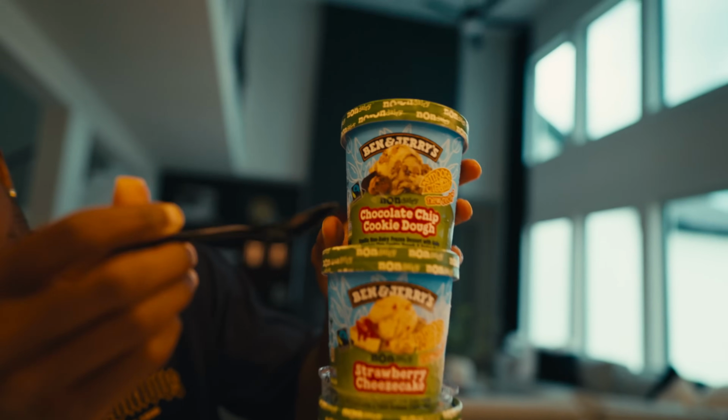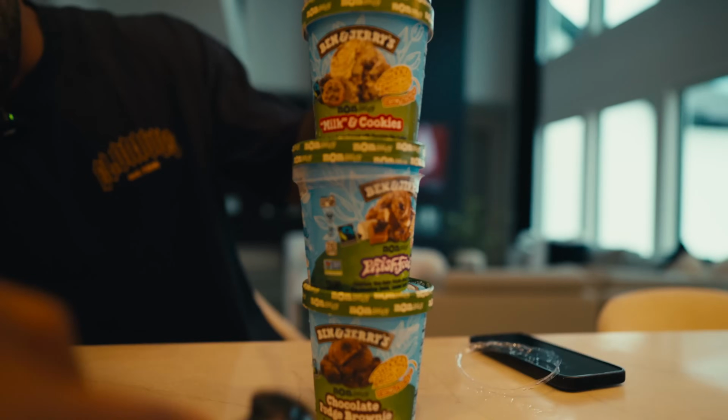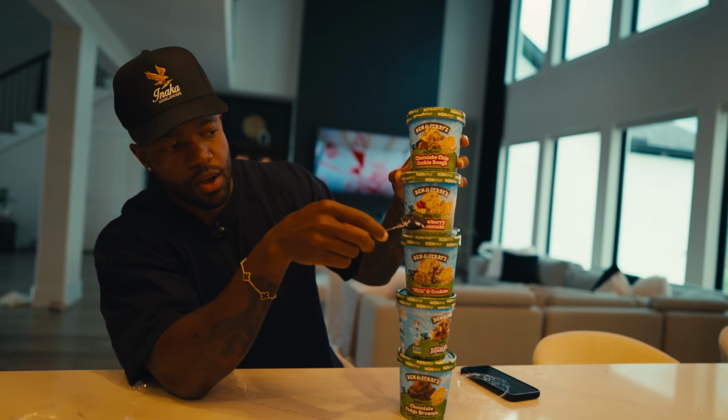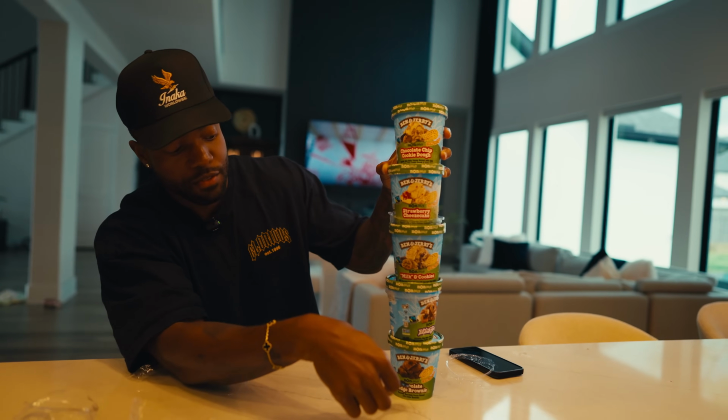these are my rankings. Chocolate chip cookie dough first. Surprisingly, this second, this third, fourth, and fifth, way too chocolatey. Perfect texture, perfect flavor, 10 out of 10. I would give this like a 7 out of 10. 7 out of 10, 6 out of 10, like a 4.